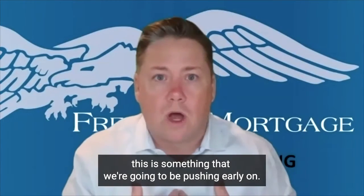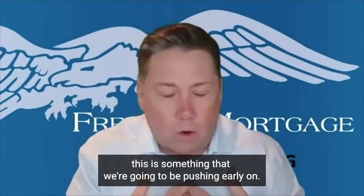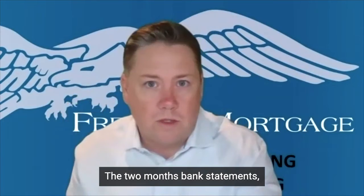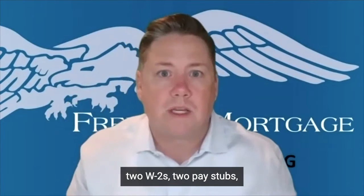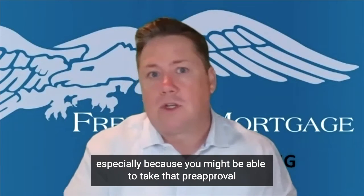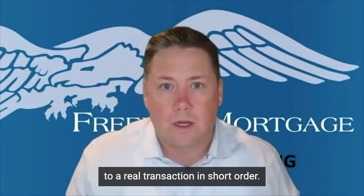Getting their docs up front. This is something that we're going to be pushing early on. Get us your W-2s, your pay stubs, your bank statements, the 222. The 2 months of bank statements, 2 W-2s, 2 pay stubs. Get them into the file even during the pre-approval stage, especially because you might be able to take that pre-approval to a real transaction in short order.